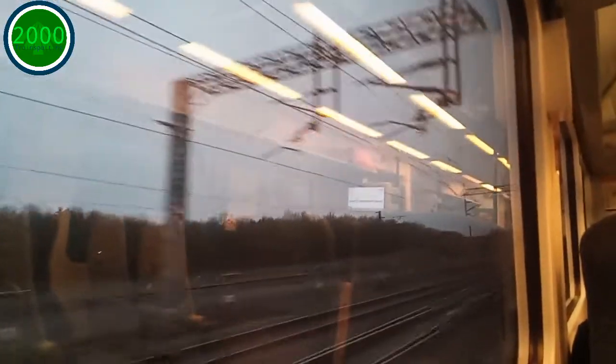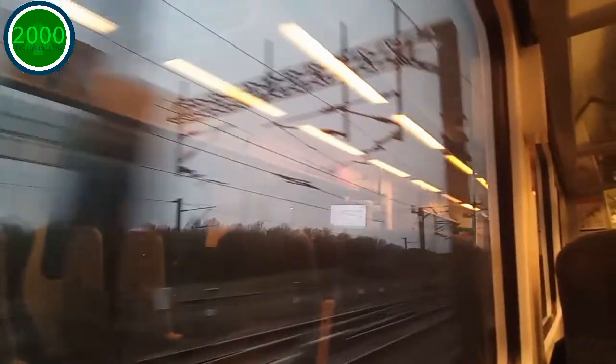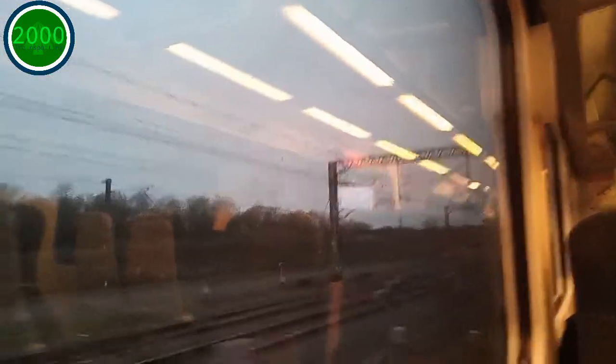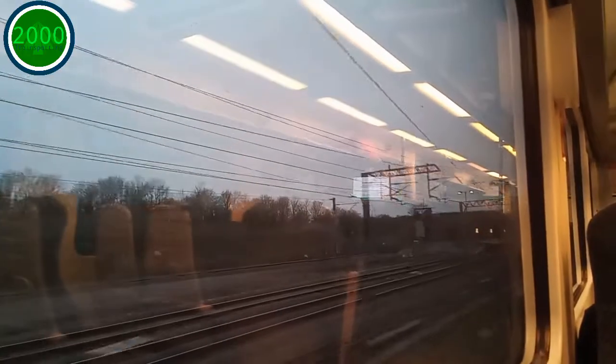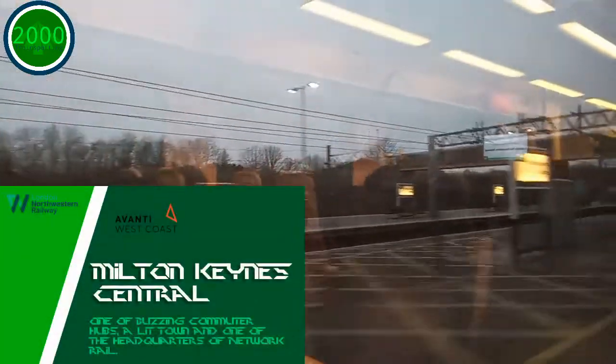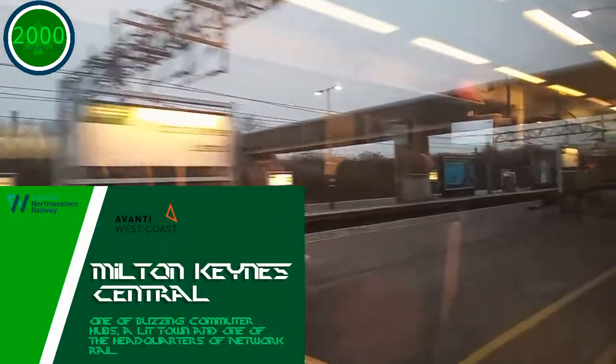Thank you very much. And as I was saying, yeah, Berkshire has that castle-like vibe to it, and I think it has a green, more so because I've been on Great Western Railway, and that's the main operator that goes to that spot. And here we are at Milton Keynes Central.